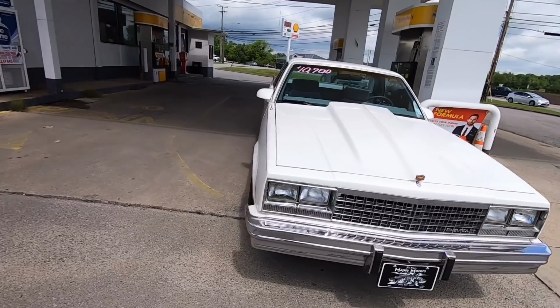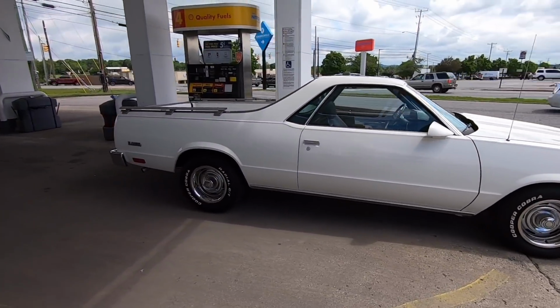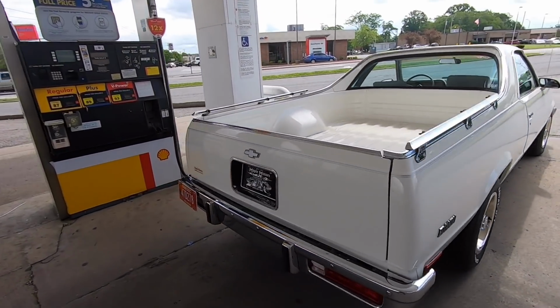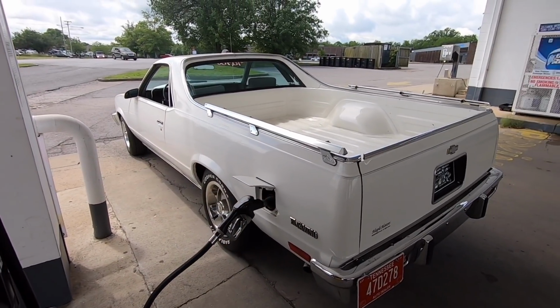Oh yeah. She's thirsty, so we're putting about $20 worth of premium fuel in this mullet hanger, and we're gonna head on down the road again, see if we can get some chicks to holler at us.